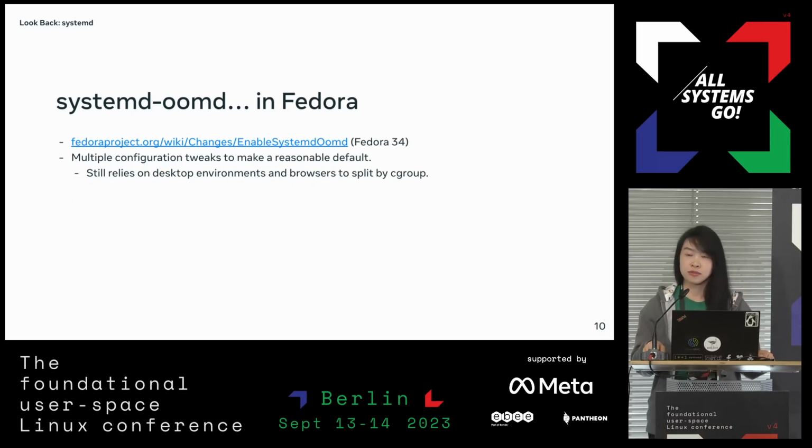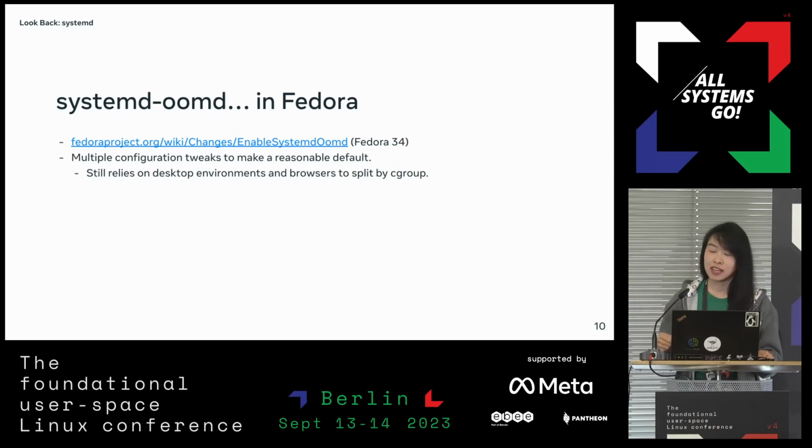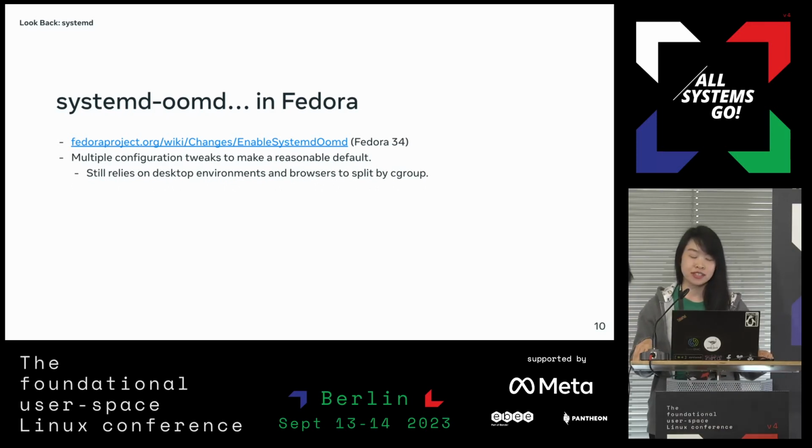When systemd-oomd was merged in systemd, we actually worked on getting it enabled by default for Fedora 34. There were a lot of tweaks since then to make the defaults more reasonable. I think, love it or hate it, you probably had oomd kill your desktop environment at some point. That is one of the quirks with systemd-oomd, is that it does rely on your desktop and browsers to kind of split processes off into the correct cgroup, which GNOME does pretty nicely.